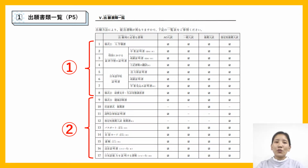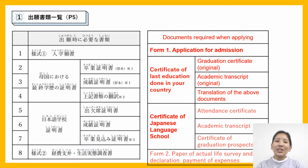At first, let's go through the list of application documents. Please open page 5 of the entrance examination guidelines and let me explain one by one what these documents are. Number 1, application for admission. The application form for admission is attached to the back page of the entrance examination guidelines. I will explain in detail later how to fill it out.